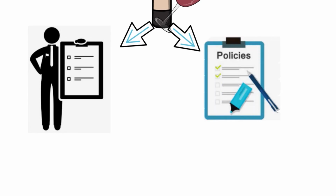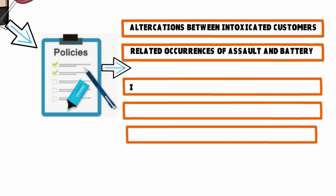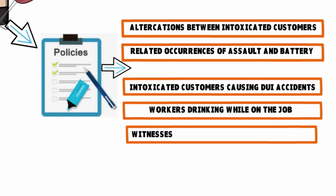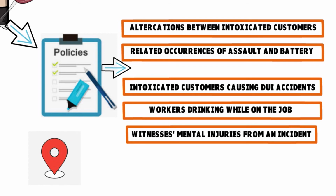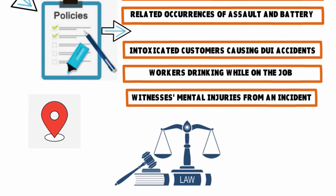So a liquor liability insurance policy may include coverage for incidents such as altercations between intoxicated customers, so you have fights at 2 a.m. because those customers are drunk, related occurrences of assault and battery, intoxicated customers causing DUI accidents, workers drinking while on the job, and witnesses' mental injuries from an incident. I want you to note, though, that the specifics regarding what incidents are covered by liquor liability insurance vary depending upon the location of the business. And this is due to the fact that each state has its own legal and evidence requirements related to third-party injuries.